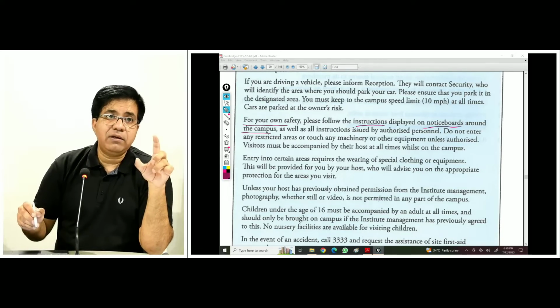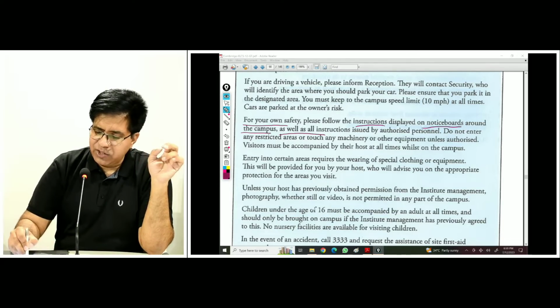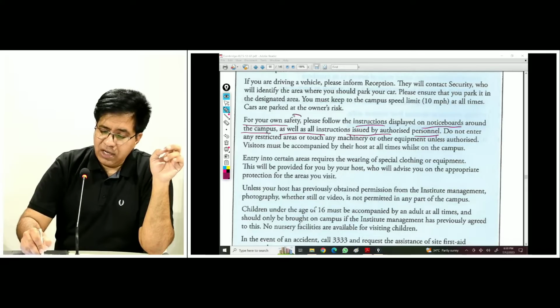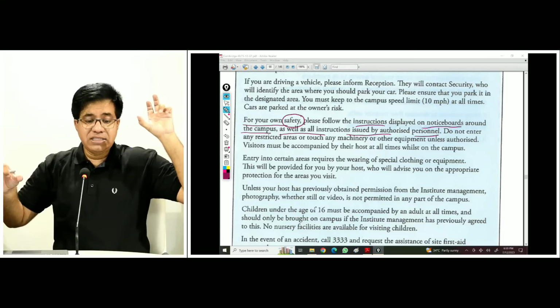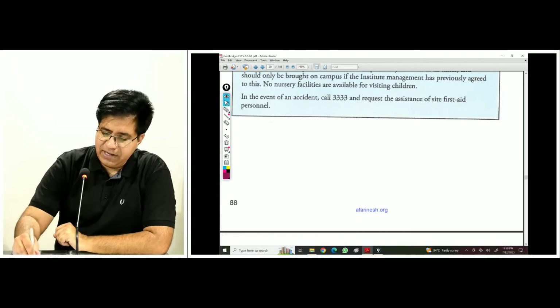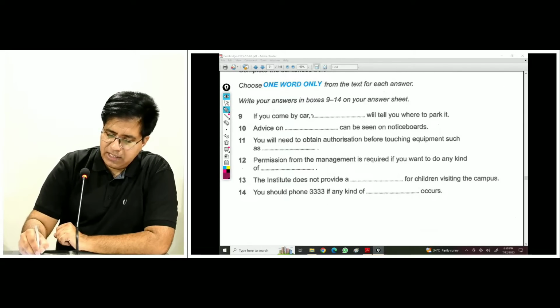Now listen. What sort of advice? That's what we need to find. As well as instructions issued by authorized personnel. So they say, for your own safety, please follow the instructions. So it means instructions are for safety. So correct answer is safety. Well done. Very good. Question number 10. Answer is safety.